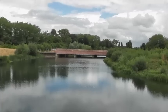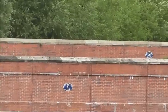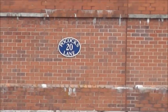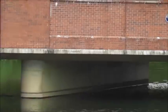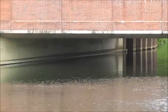It's looking from Black Pots Weir back up towards the Eton Road Bridge. When the water comes up, it meets the underside of the bridge.